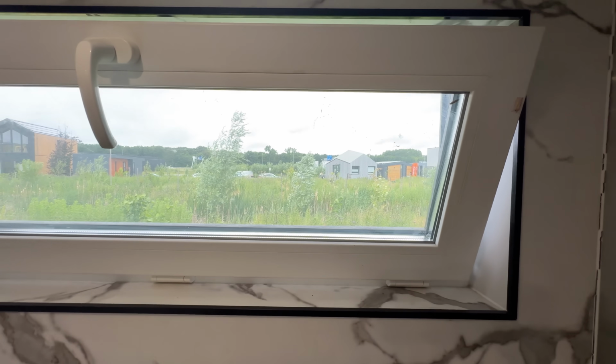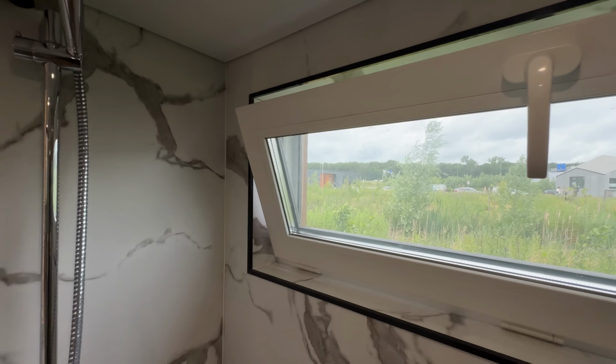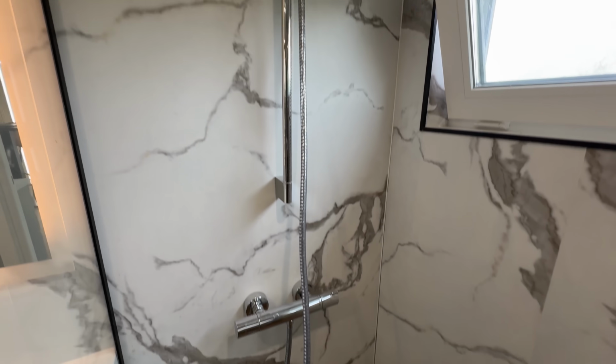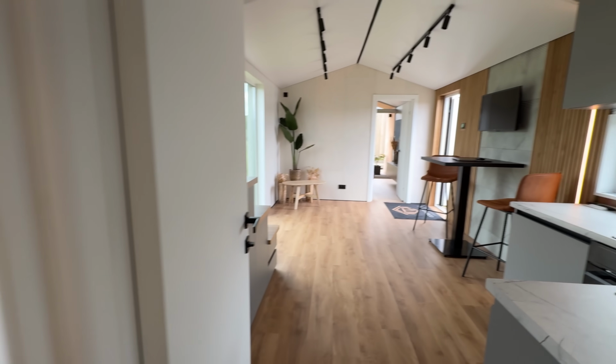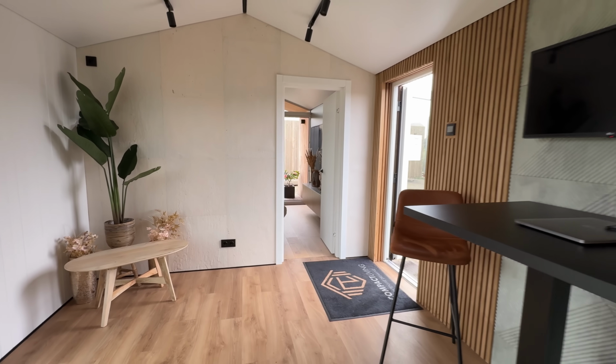So window in the shower, not something you see every day, but depending on the location, I kind of like it. If it's going to be close to a neighbor, maybe you want to frost that glass, maybe you don't. That is totally up to you. I'm going to head back to the other end before showing the lofted section.